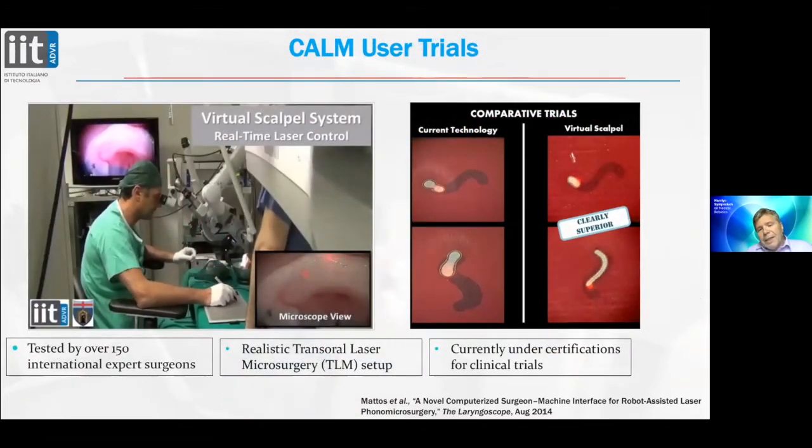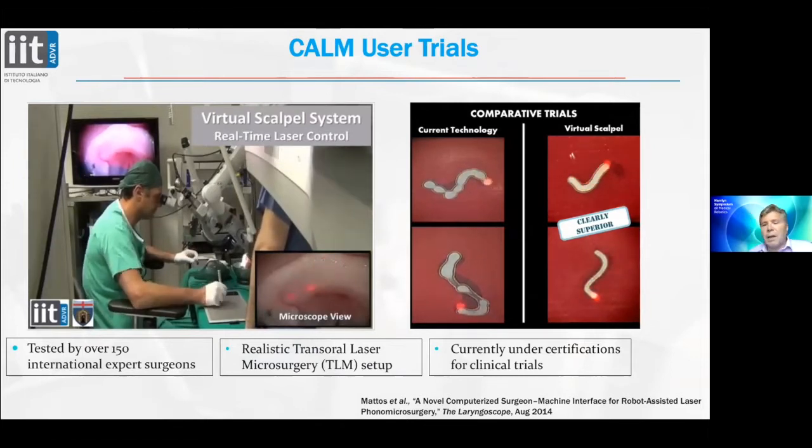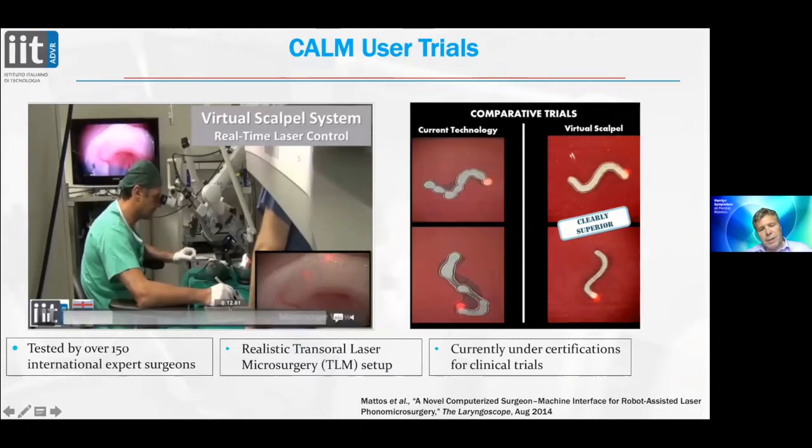This is an example of a test scenario. So this is a small test scenario we set up. We tested this scenario with 150 surgeons. There was actually a large conference in Genoa at the time. We invited 150 surgeons who were visiting that conference to actually use this system. So we managed to get a lot of feedback. And what you can actually see is the surgeon, the tablet system. Occasionally you see a puff of smoke, and this is the vaporization of the tissue.